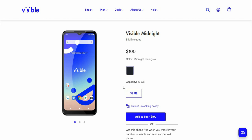So this is a new budget phone for Visible Wireless. It's available now for $100. It's available in midnight blue gray, 32 gigabytes of storage. So this phone's $100. You do get what you pay for here, but it's not a bad looking phone.